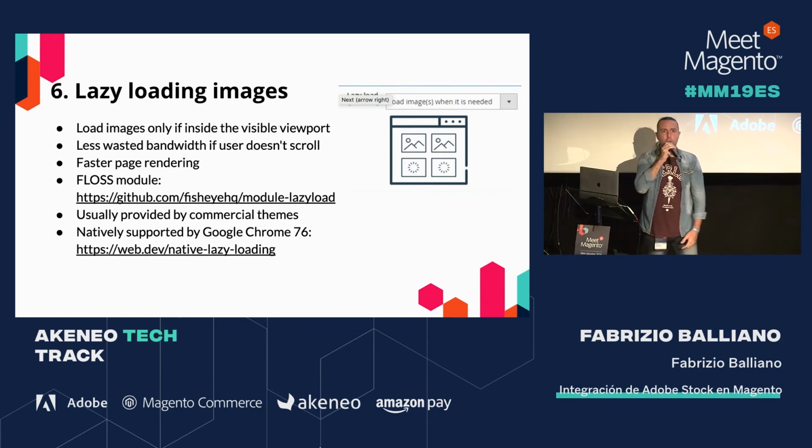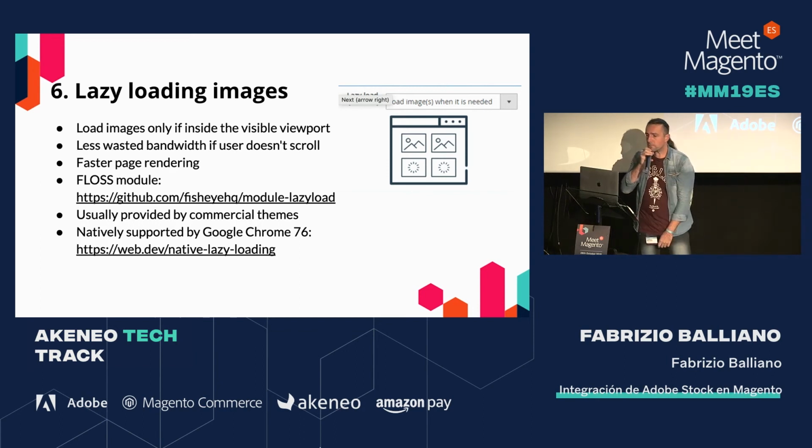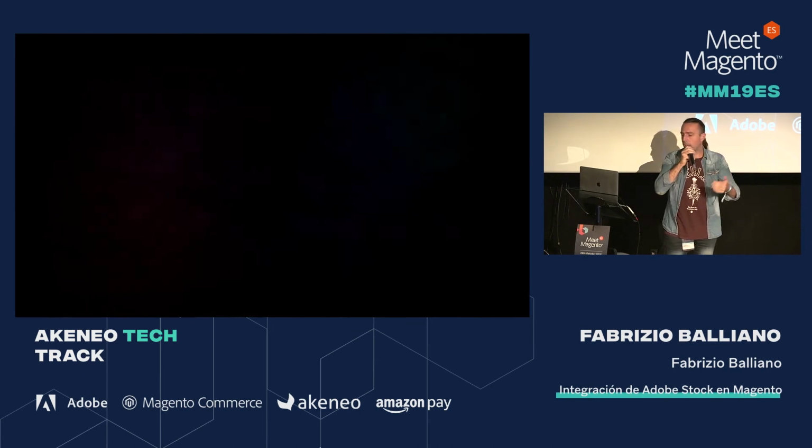It means that we're going to load only the images that are visible in the viewport, that are being seen at that moment by our viewer. So it means also that we are not going to download.